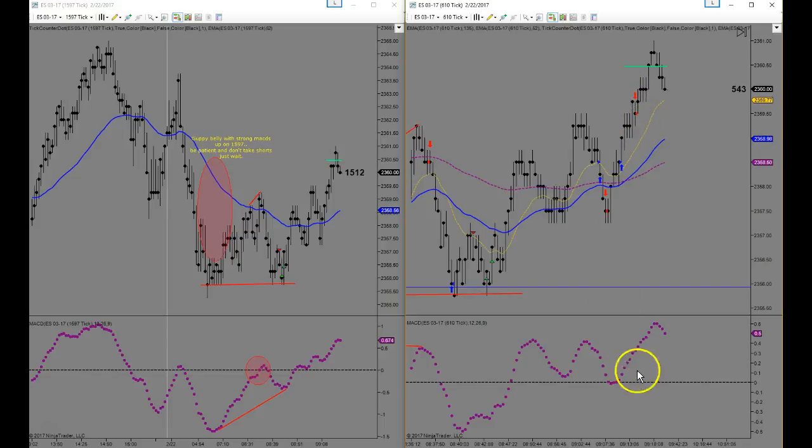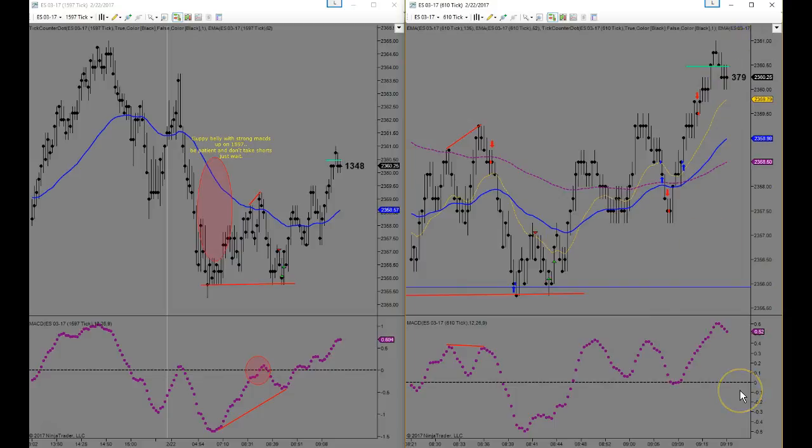This strong push up in the MACDs tells me I could have held on for longer, but once your concentration is gone, then it's gone. So don't try and force things at that point.